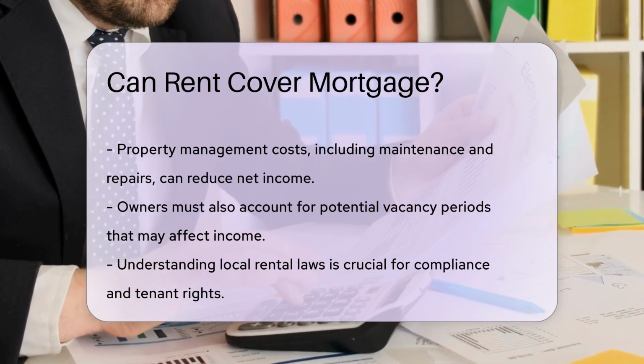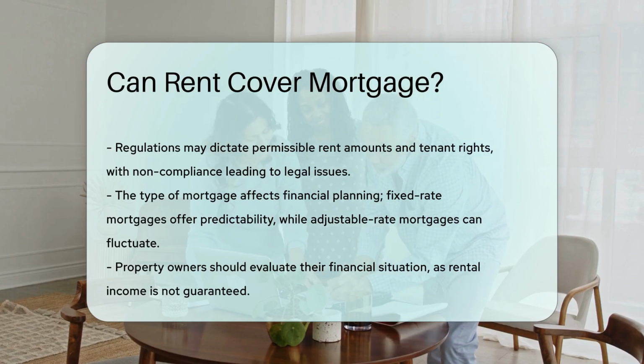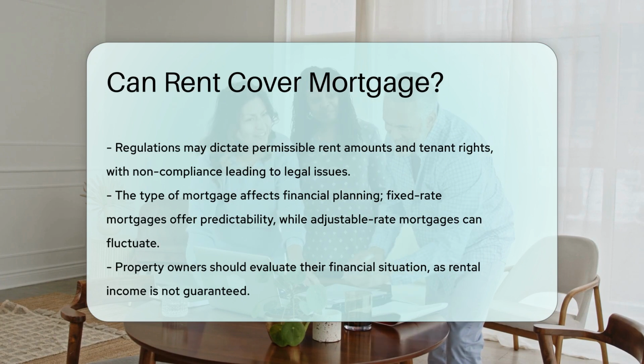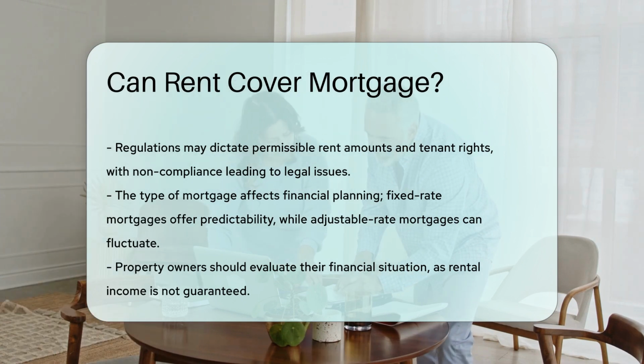Mortgage types also matter. Fixed-rate mortgages provide predictable payments, while adjustable-rate mortgages can fluctuate, impacting budgeting. Finally, property owners should assess their financial situation. A reliable income stream from rent can ease financial burdens, but it is not guaranteed.